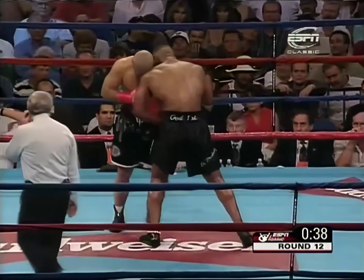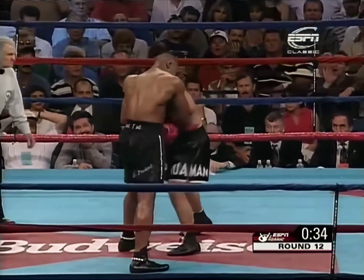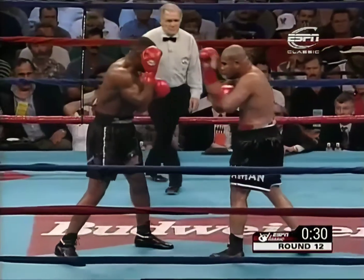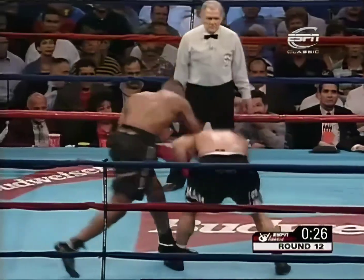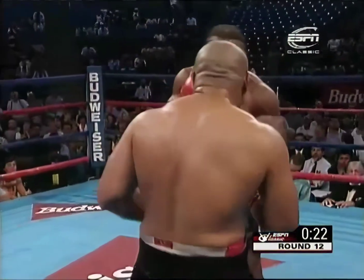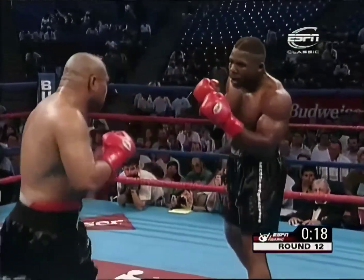I expected a busier round out of both guys. I thought both guys would want to end this thing with guns blazing, but it's like they can't get their groove. See if they pick up the pace here in the final moments of this 12th round.